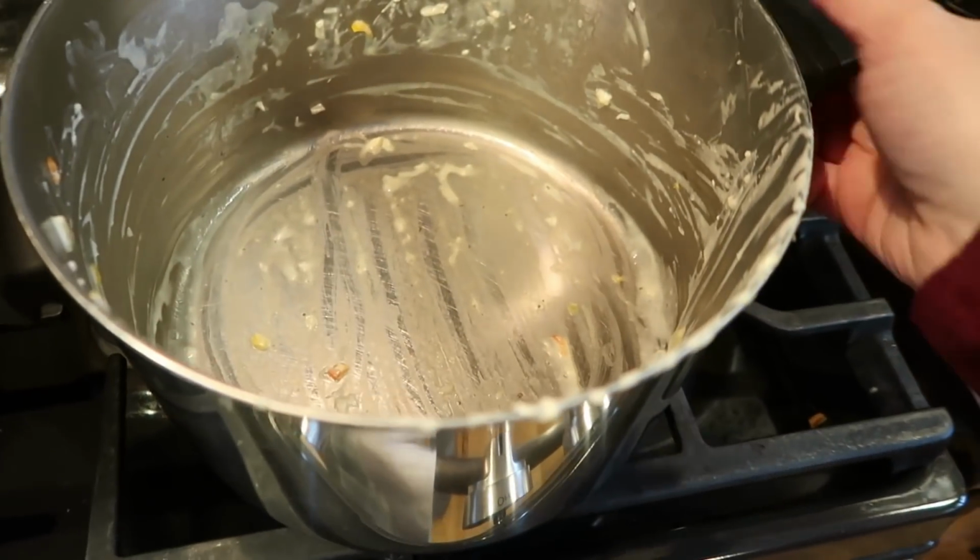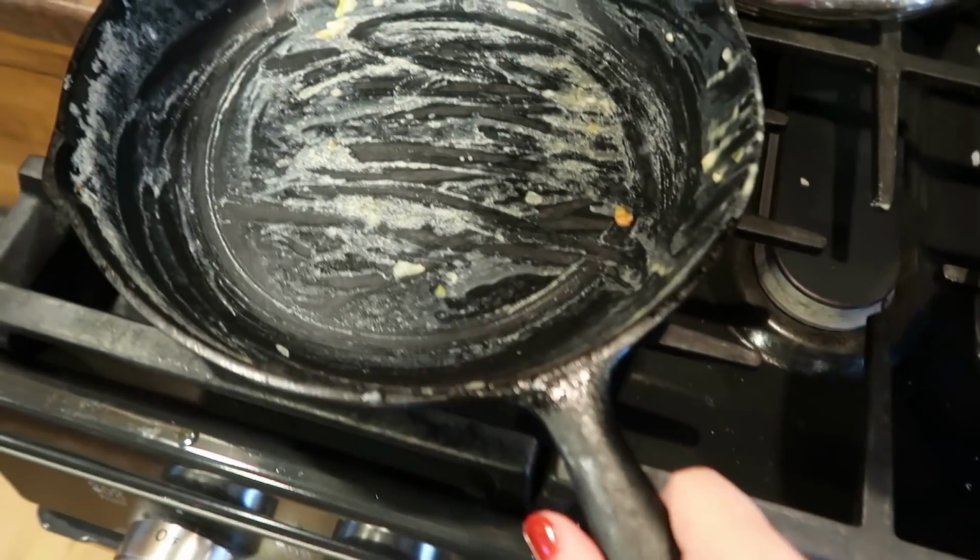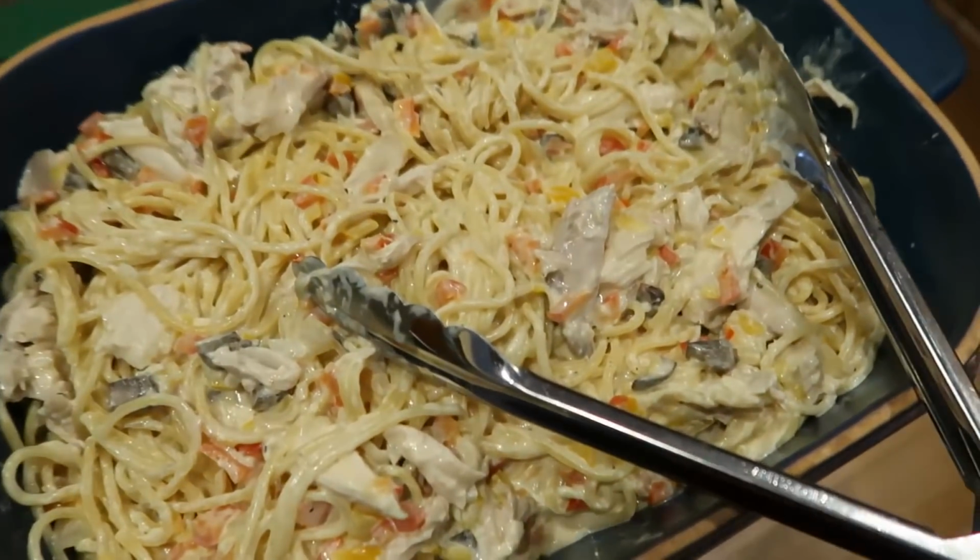Then I stirred in the chicken. It called for 2 cups of chicken. I think I actually did a little bit more, like 2.5 to 3 cups, because 2 cups just did not look like all that much chicken. And I ended up having to put it back into the big kettle that I cooked the noodles in because my skillet was just not big enough. I stirred everything together.